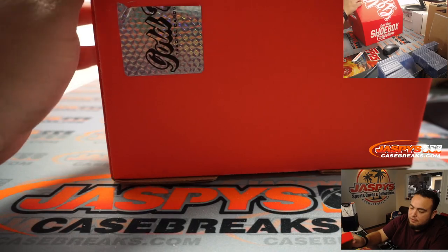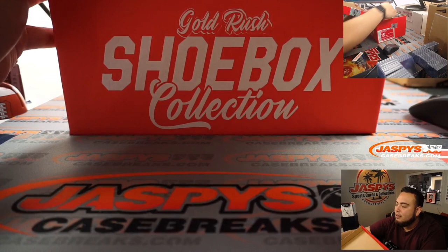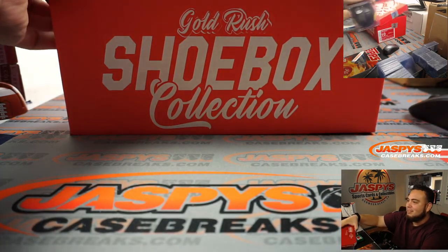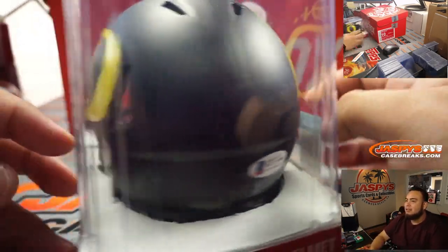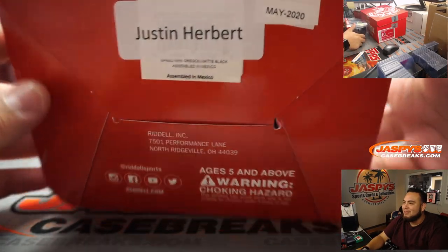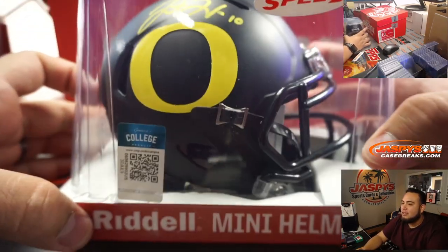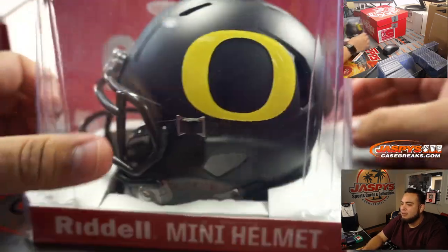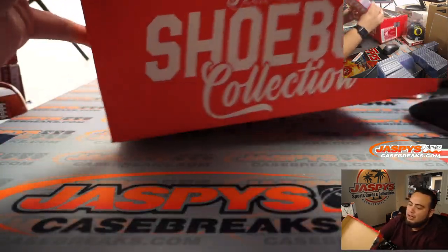Kind of block what's in here first. I should block what's in here first. I want you guys to be peeking, right? Wow, I might be interested in this. Whoever gets this, check this out. It's a Justin Herbert autograph Oregon Ducks mini helmet. Woo, damn. There you go. That is pretty sweet. How about that? There's the Beckett COA as well. Very nice. Yeah, it's a little heavy.